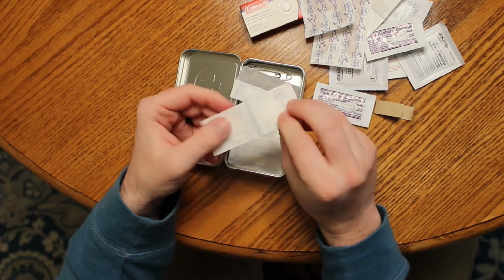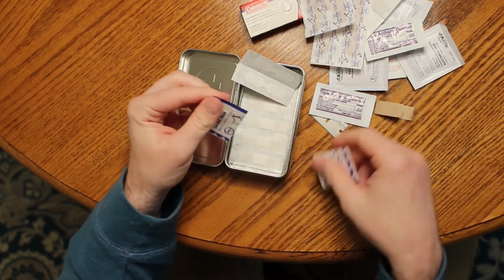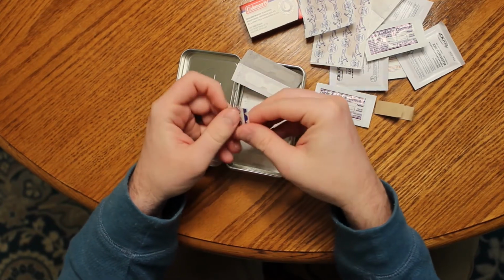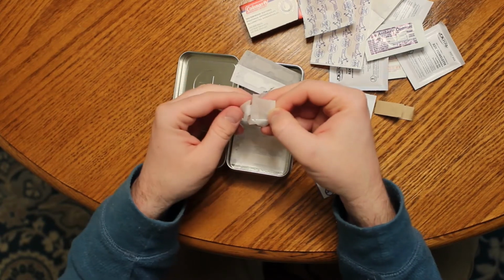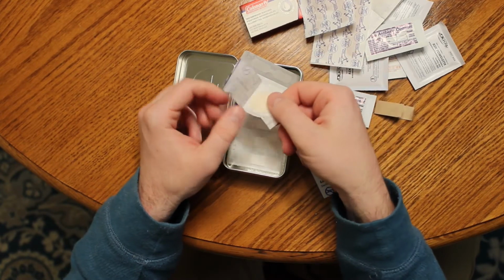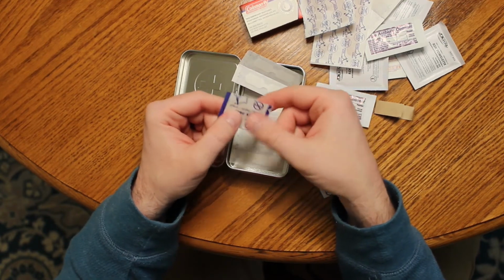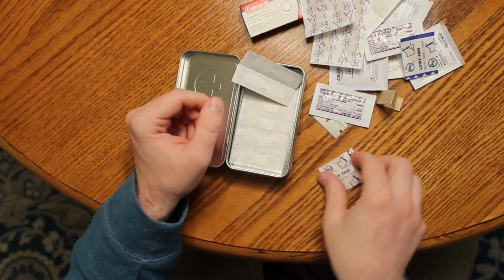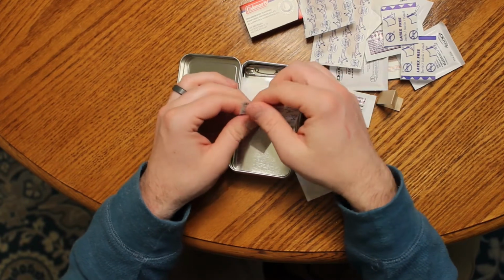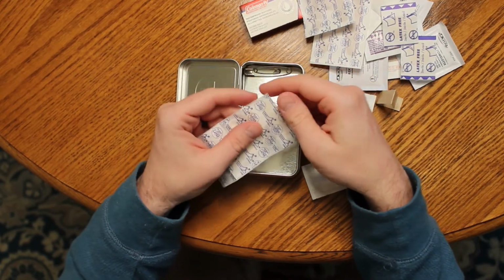Looks like there's more bandages. This says latex free sterile. Get 2 of these. You can kind of see it through the package. Looks like a little circular bandage. So small. If you were using it with a little sting ointment for a bad bee or hornet sting, I guess that would be pretty useful, or for a small puncture, but those bandages are so little. I'm not sure what I would really use those for, but in an emergency or survival situation, I guess any bandage would help. It depends on the kind of wound.